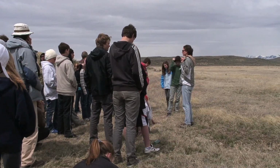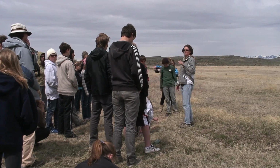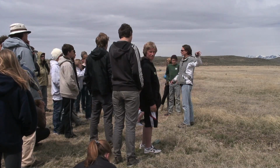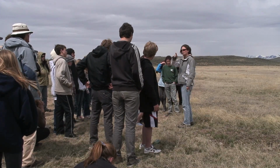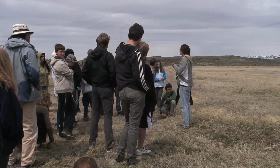What else? Humans. Anyone? What did you say? Humans, yeah. So this is a really popular spot for people to come and watch sage-grouse because it's right along the highway. And if you're driving on that highway between 7 and 8 o'clock, you might just pull over, you might drive your car down here and drive right through the middle of them.